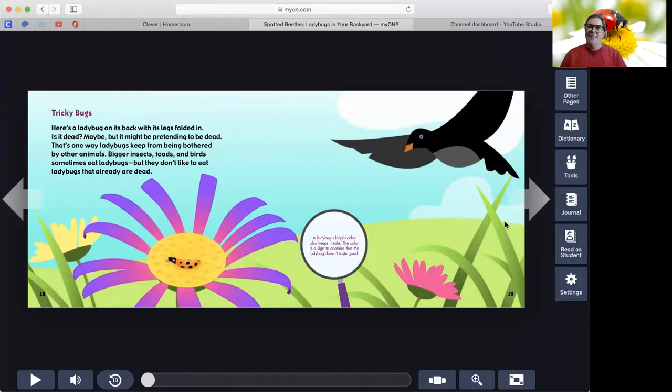What is another way that the ladybugs protect themselves from predators? Let's go back in the text and find out, you guys. So it says that the ladybug pretends to be dead because that's one way for the ladybugs to keep from being bothered. Because bigger insects, toads, and birds, they like to eat ladybugs, but they don't like to eat ladybugs that are already dead. So the ladybugs pretend to be dead. That's amazing.